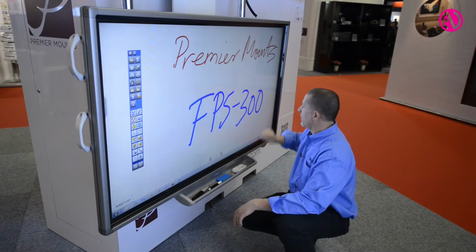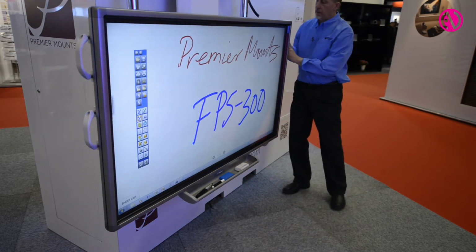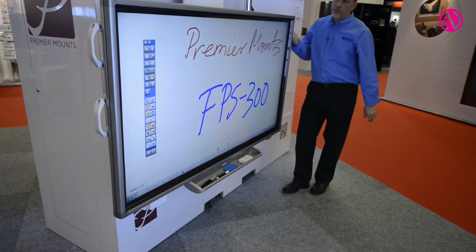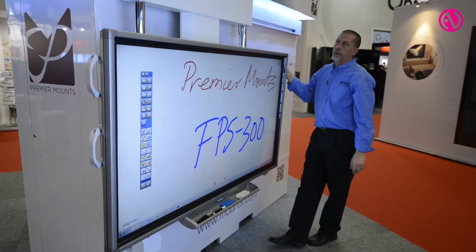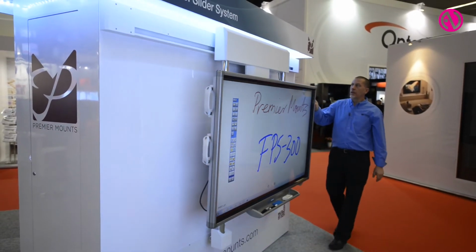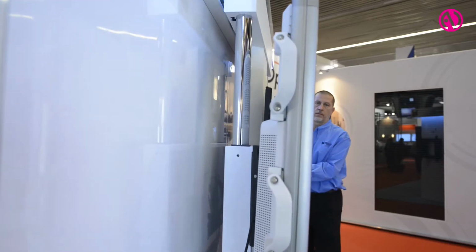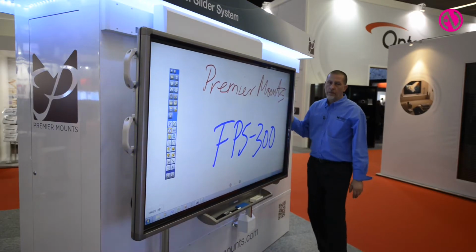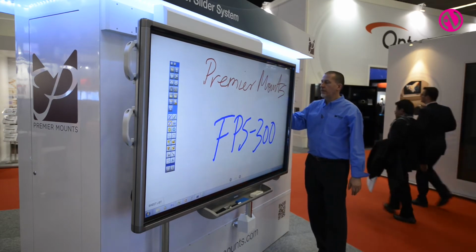Okay, here's our FPS 300, a great mount that allows us to slide a flat panel across a wall. It's motorized going up, and we have a track system with cable management that moves it back and forth, so I can easily slide it across a classroom or whiteboard environment to put it in the right place, lifting it up into the right position for whoever wants to use or write on the whiteboard or the interactive flat panel.